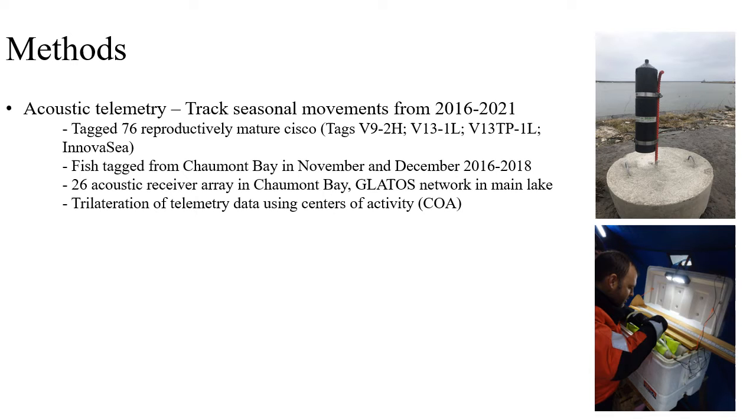The fish that we tagged came from the Bay population, and they were tagged from 2016 to 2018 in November and December in each one of those years. Our acoustic array within Chameau Bay was 26 receivers wide, and when fish left the bay, we used the collaborating GLaDOS network as well to track fish within the Bay of Quinte and outside of the bays.